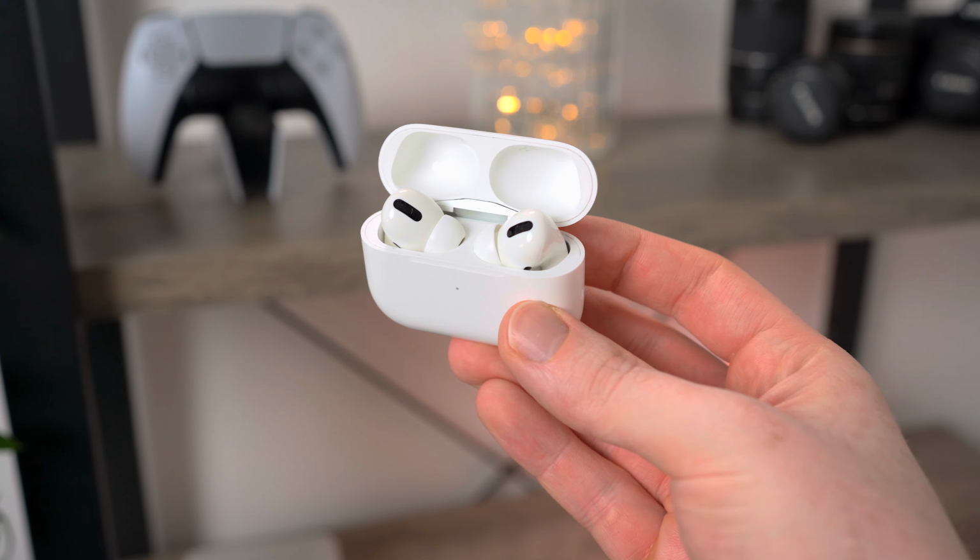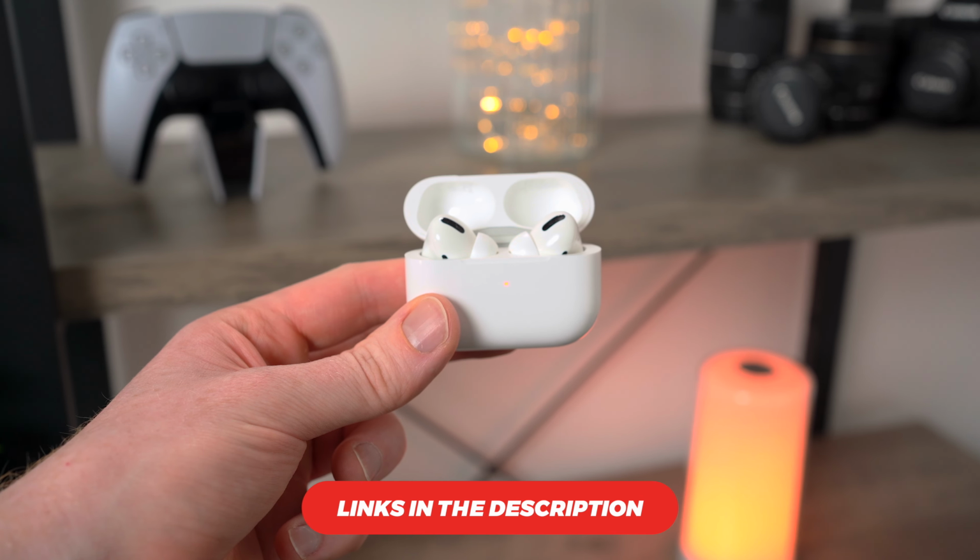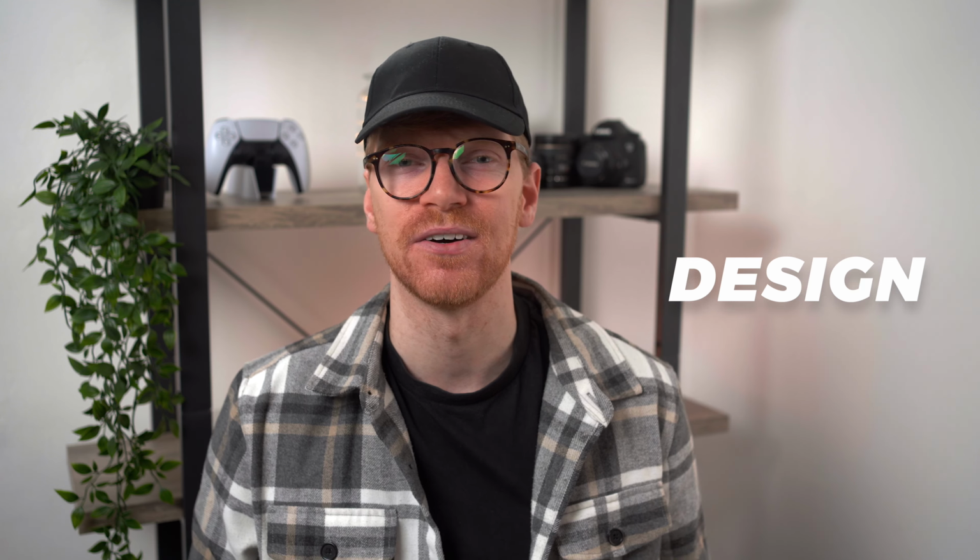Now, I am a little bit late to the party getting these, but since their release, they've had a bunch of new software features added, and lately they've been pretty consistently selling at a big price drop too, even these with the new MagSafe case. So let's get started with the first feature, which is their improved design and fit.